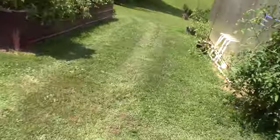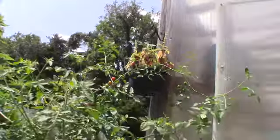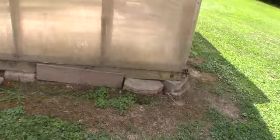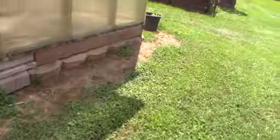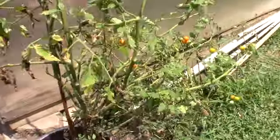And we got a little greenhouse you guys are all familiar with. There's my Super Sweet 100. And look how big that is. If I stretch that out, I bet it'd be eight foot tall. There's a grape tomato. Over here on this corner, little yellow cherries called Sun Sugars. Just like putting a sugar cube in your mouth. I swear they're so delicious.